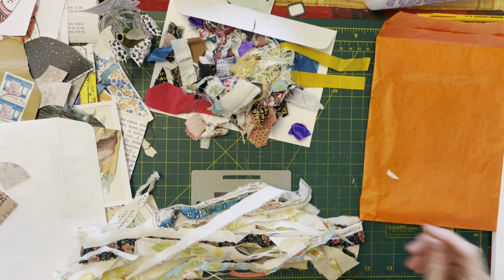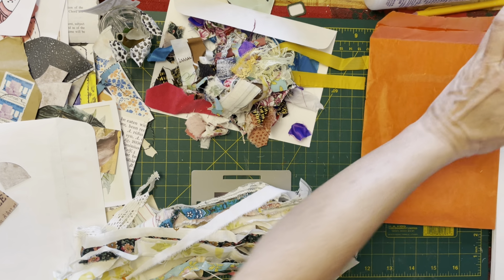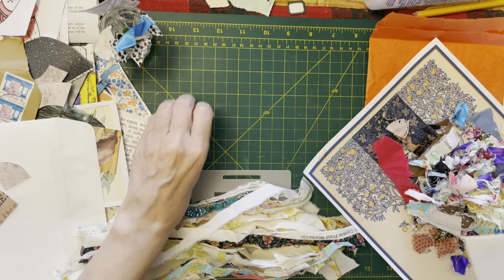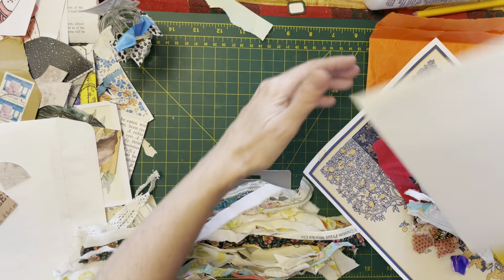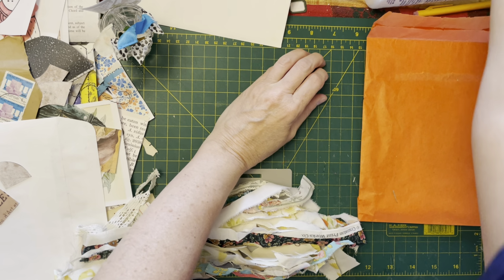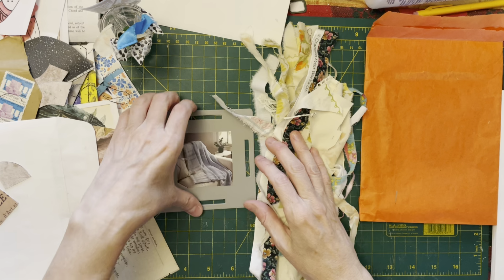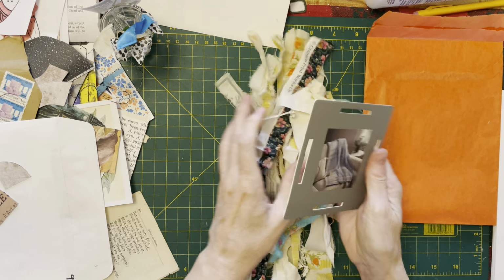And I'm just gonna put this, just need to move some of this stuff out of the way. There, there. Is that a bit? Is that paper? It's paper, okay. All right. So, that was immensely enjoyable. So we've got all of this, and the reason why I got it is because it's strips. And this is strips. And I want to do something with the strips.